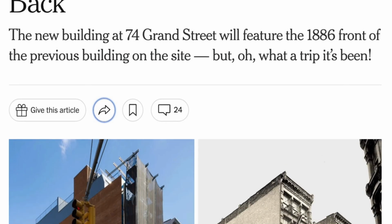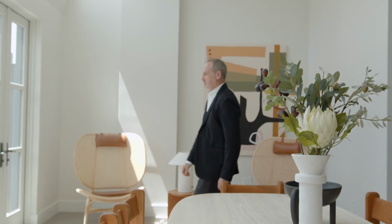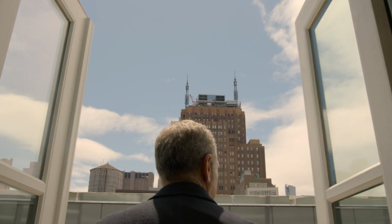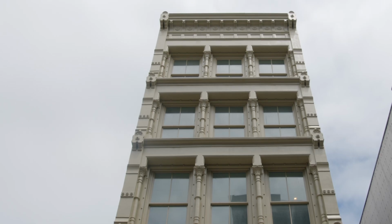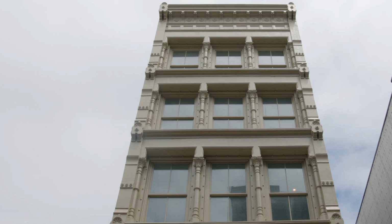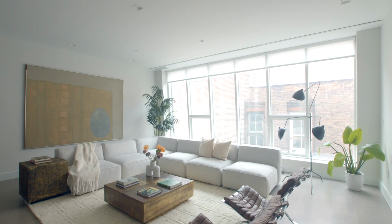was featured in the New York Times and is the recipient of the 2022 Preservation Award for Excellence in Restoration, Preservation, and Adaptive Use of a Historic Building by the New York Landmarks Conservancy. Behind this beautiful cast iron facade are 5 magnificent 2- and 3-bedroom lofts, including 1 spectacular penthouse.